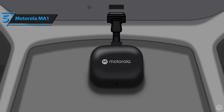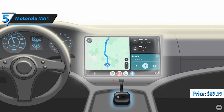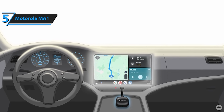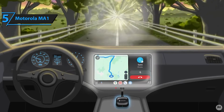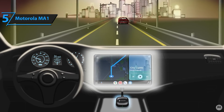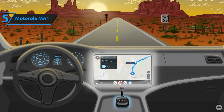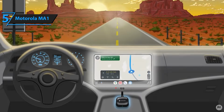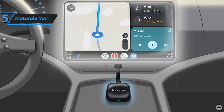As for the price, you're looking at around $89.99, which is pretty fair considering its rock-solid performance. It might not be the most feature-packed on this list, but if reliability is what you're after, the Motorola MA1 is a no-brainer. It's dependable, intuitive, and backed by a trusted name, making it a strong pick for anyone who values performance and ease of use above all else.